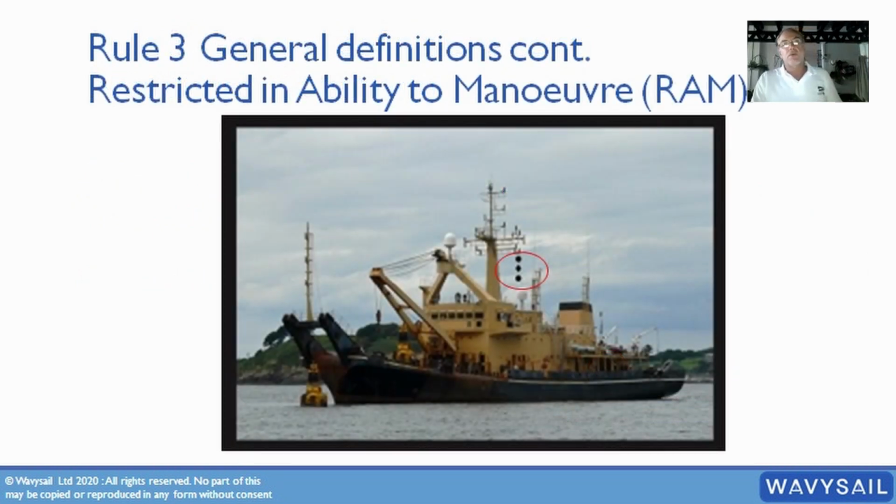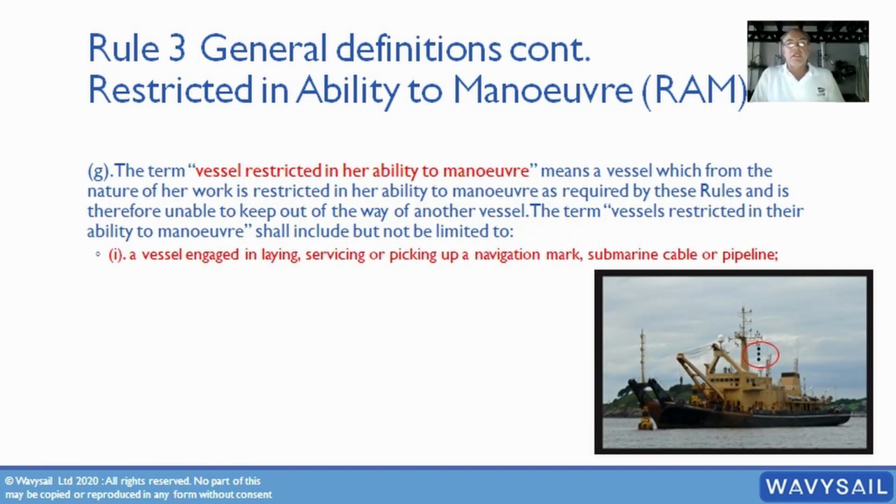Then we've got what we call restricted in ability to maneuver, or RAM vessels. And again, there's a little picture of the day shape: ball, diamond, ball. A restricted in ability to maneuver vessel is, in brief, usually a working vessel, and due to their work, they can't maneuver. It might be a vessel engaged in laying, servicing, or picking up navigational marks, submarine cables, or pipelines. Now they've got things over the side, and therefore they can't maneuver or avoid.